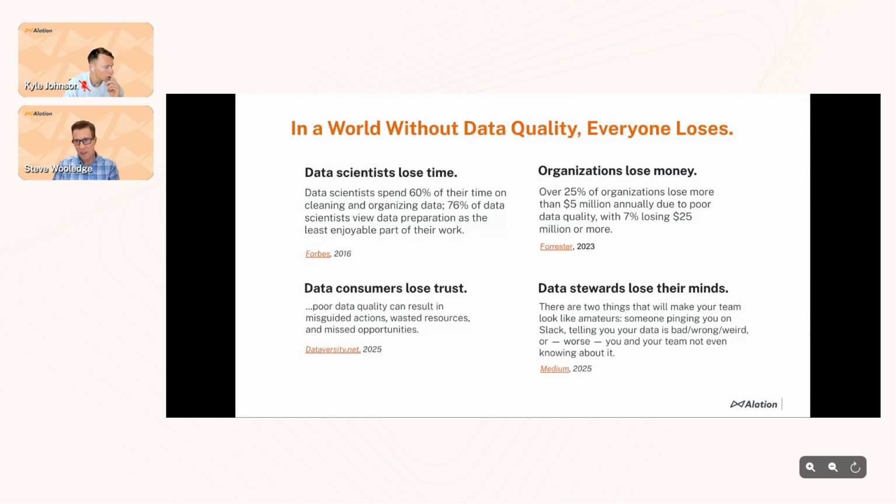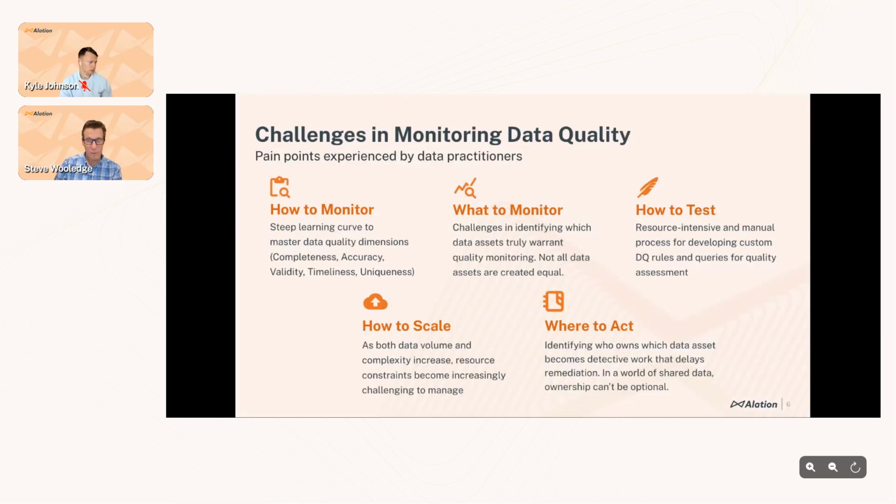Poor data quality impacts everyone. Data scientists can waste, it says 60% of their time here. I've heard it as high as 80% in the traditional data management world. Organizations can lose money, an estimate of $5 million annually for 25% of organizations from Forrester, and a certain percentage 25 million or more, and that's even higher now when you think about inflation. But worst of all, issues can often go unnoticed until it's too late. So this isn't just a technical problem, it's also business risk. When you think about the trust you could potentially lose with your consumers, brand reputation, and everything else, it's pretty obvious, and it's probably why you're here, because data quality is super important.